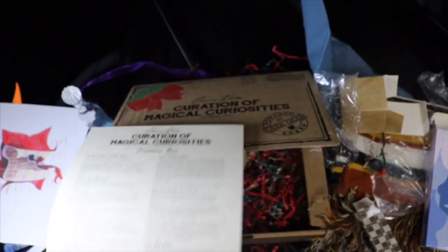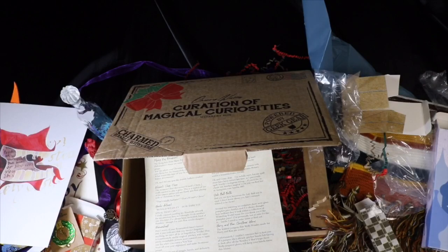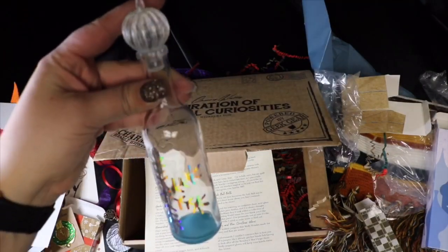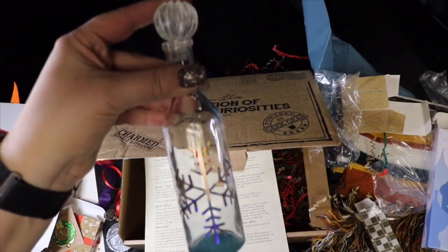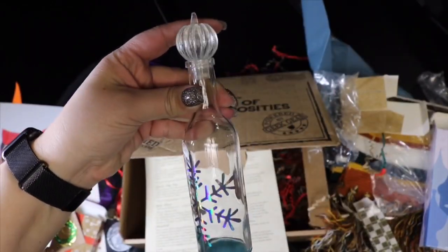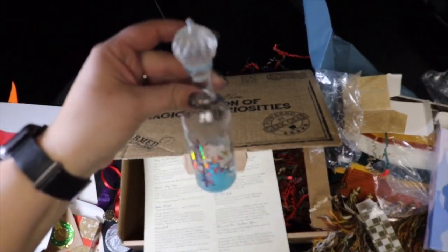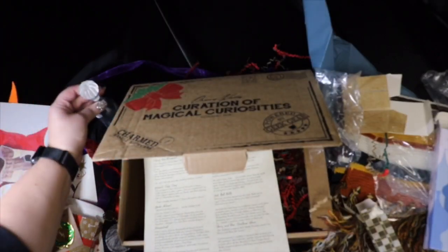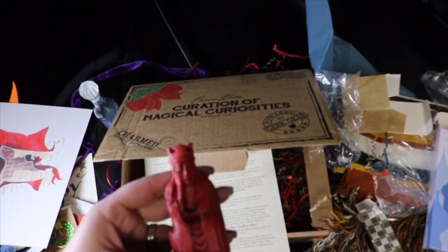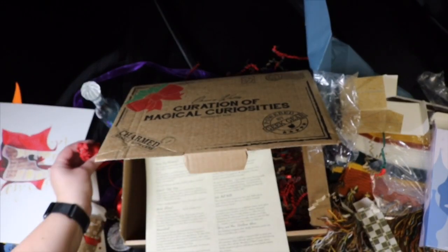Okay, so yeah, very strong box. Some really cool replicas that really you don't find out there. I love this Yule Ball pumpkin juice bottle. It's very pretty. And I can't wait to fill it with something. Maybe I'll do a blue swirly potion in there or something. But yeah, very, very cool. And this chess piece is really different too. Love that. Yeah, I like that a lot.